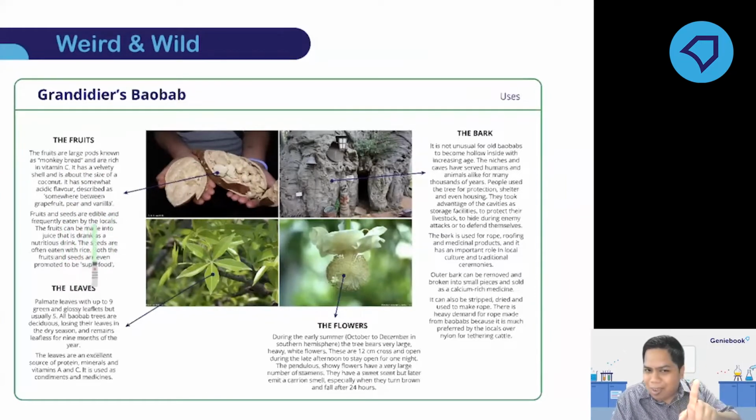So take note. You know why later. Fruits and seeds are edible and frequently eaten by the locals. Fruits can be made into juice that is drunk as a nutritious drink, and the seeds are often eaten with rice. Both the fruits and seeds are even promoted as superfood. So yes, the locals do eat the fruits and the seeds and they make juice out of it and so on.